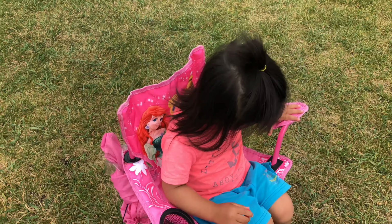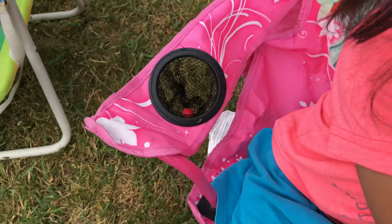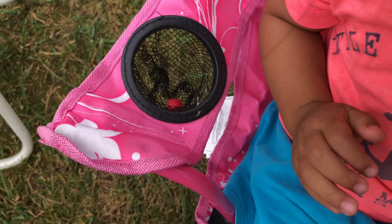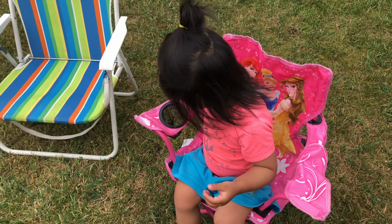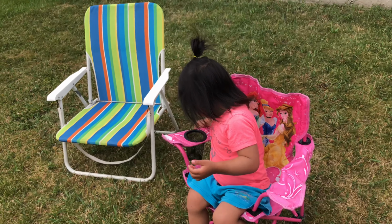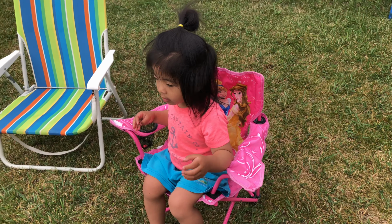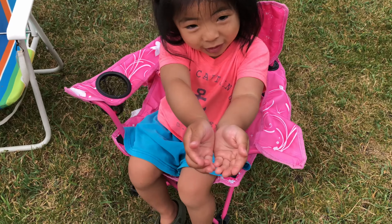What's on your hand? What's that? Nothing. Nothing? Can you hear that big bird? Mom, I said nothing. No, I see a tiny ball. Pink ball! Oh, that's a paint. Be careful, okay? That's a pink ball from the paint ball. Can you hear the birds? They're so hungry. Mama, nothing.